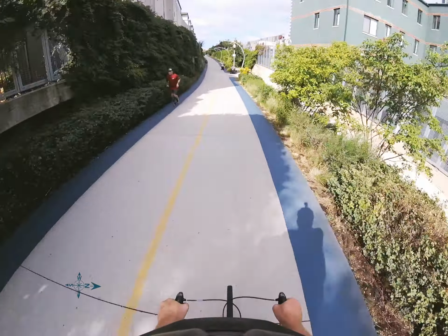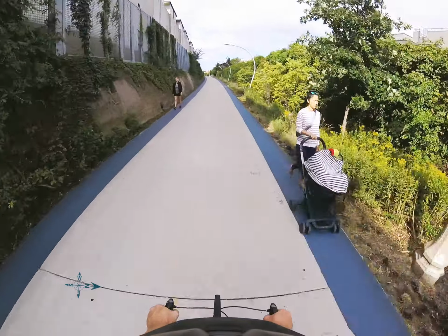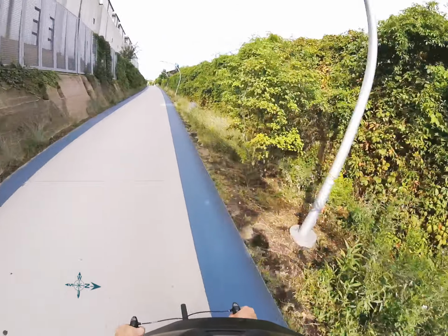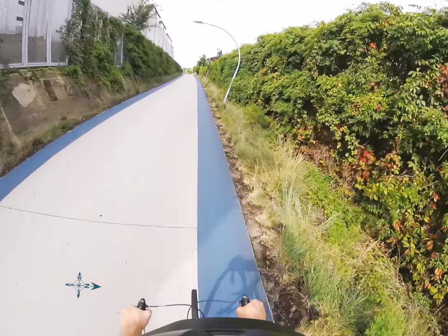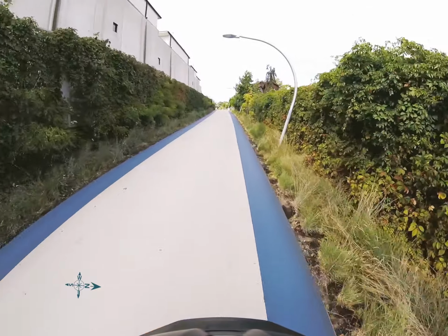I don't know if the soundtrack will be usable at all because of the wind. I'm having to do a voiceover in order to elucidate this little bicycle tour of mine.